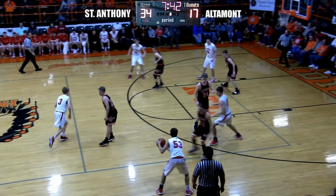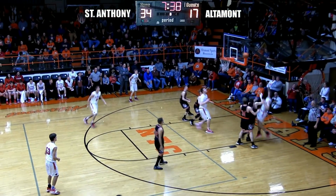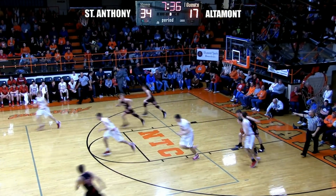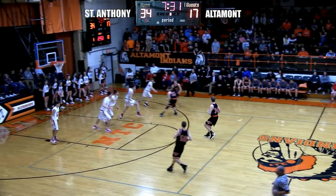Foul shots good, and Dukewitz has 7 now. And Altamont's back within 17. That's how it starts. Ludwig shot short. Rebound grabbed out of there by Klitzing for Altamont. So here come the Indians.